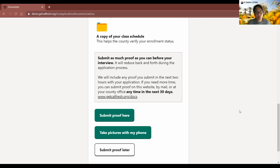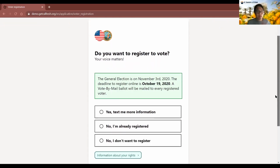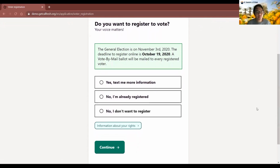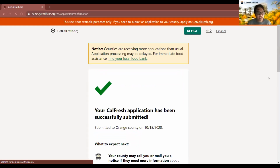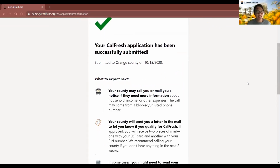So since we are doing a demonstration, we are going to submit proof later. And then it's going to ask you, do you want to register to vote? This is totally up to the student, but we can say, no, I'm already registered. We're really excited to vote. The election is coming up. And then now this is where you can exit the screen, but we won't.